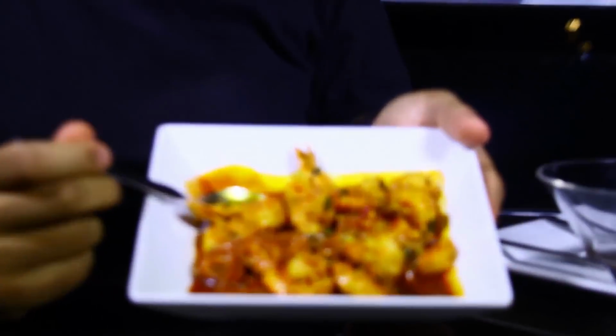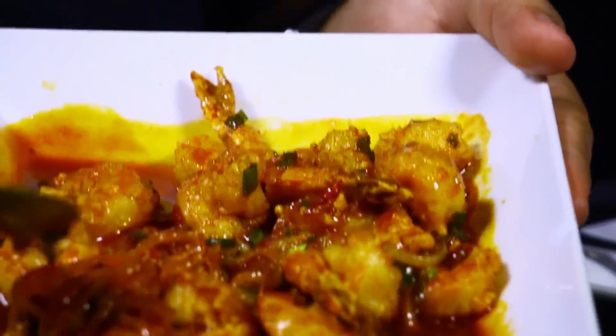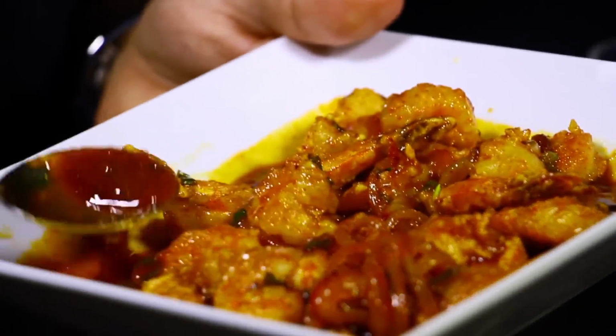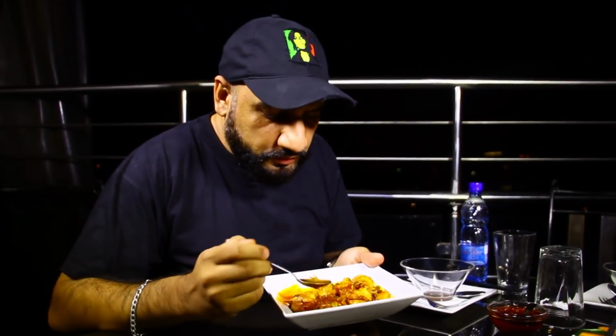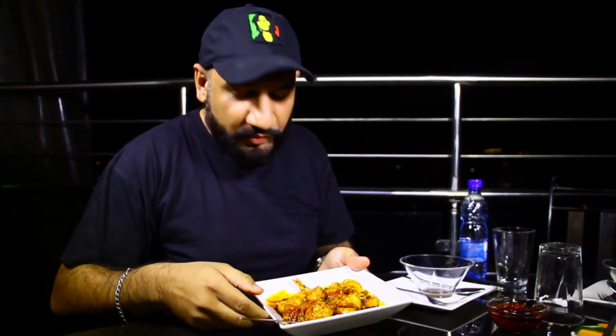There you go, signature dish. Lemon prawns. Delicious. I told you, this is oozing with flavors. Just the look of it. It's a killer look. And of course, look at the gravy. Amazing. This is good.